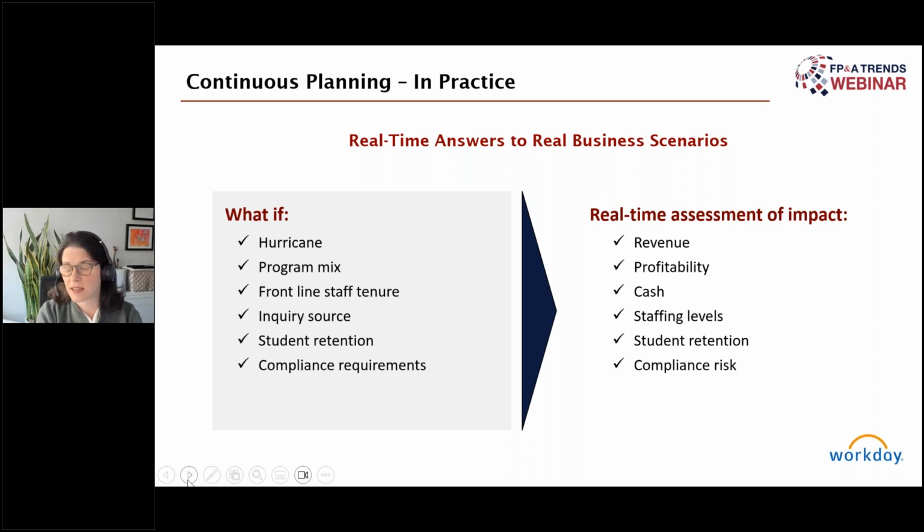And it's the same thing for our frontline staff tenure. We've done analytics that show that, for example, an admissions rep takes about a month and a half to ramp up to full production. But our career service staff, it takes up to 6 to 8 months. And so we can plan the financials based on that. And again, plan not just at the expense or revenue level, but really the three-way model that we were talking about.